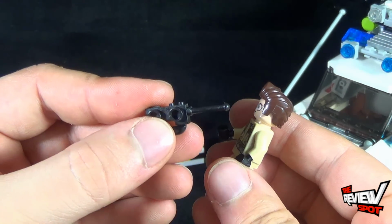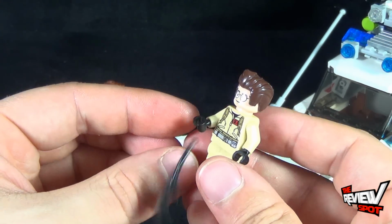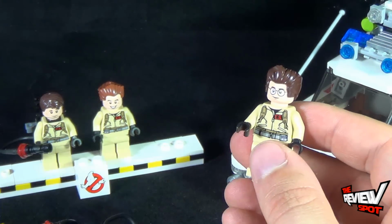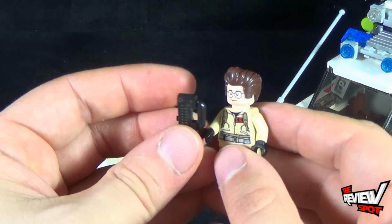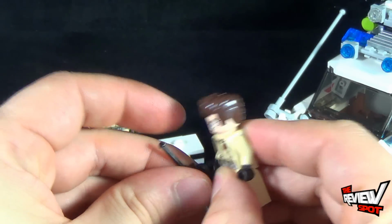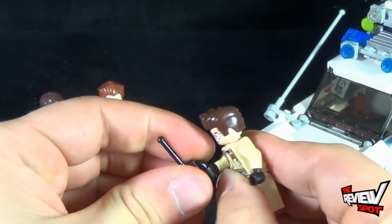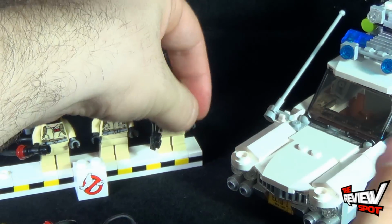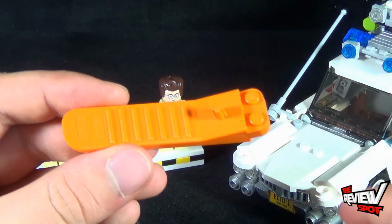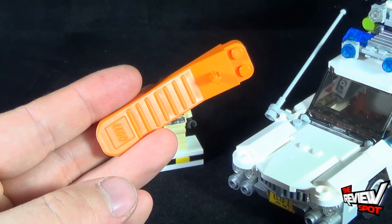Unfortunately, of course, the antenna is too skinny to fit in his hand, but I kind of wish they had done something to make this more like a PKE meter, versus just a walkie-talkie. And just get that into his hand, like so. Put that down. You get yourself also a brick lifter, very crucial when you're putting together pieces.